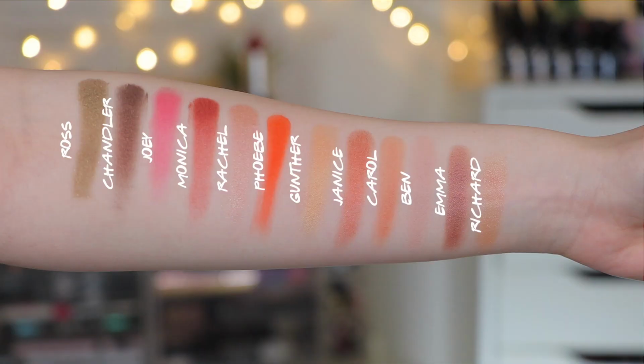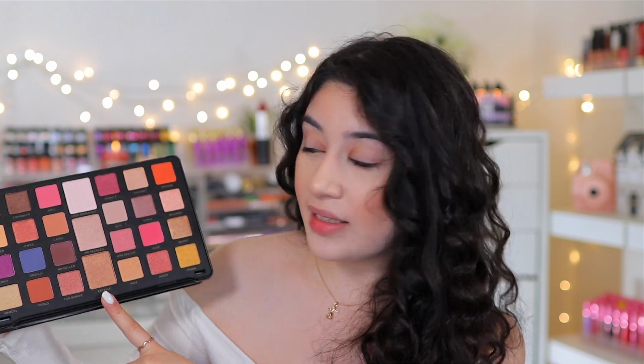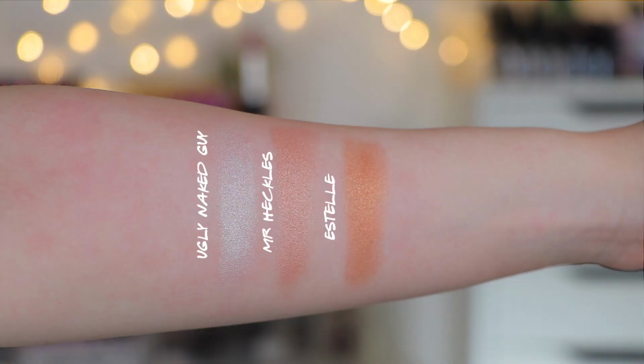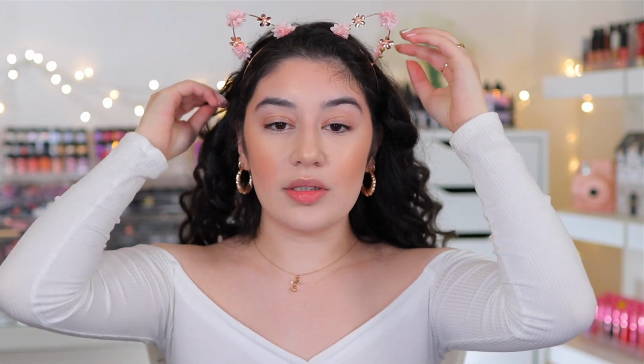We have Ross, which is like a nice olive green. We have Chandler, Joey, Monica, Rachel, Phoebe. We have Gunther, Janice, Carol, Ben, Emma, Richard, Emily, which is like a nice purple, Ursula, Mr. Geller, Mrs. Geller, Julie, Barry, Marcel, Paolo, Fun Bobby, Mike, Mindy, and Frank, which I love Frank. He's such a cool, underrated character. And then these three right here are supposed to be highlighters. So we have Ugly Naked Guy, Mr. Heckles, and Estelle.